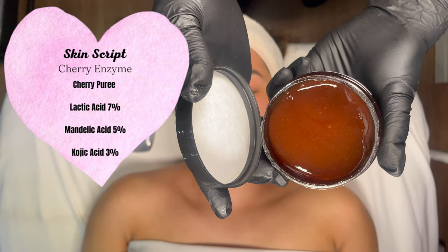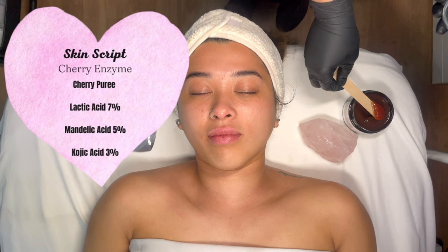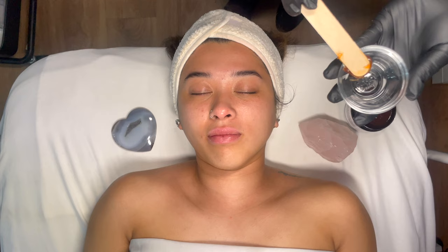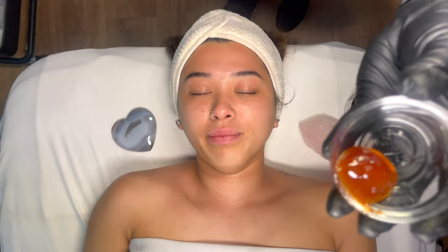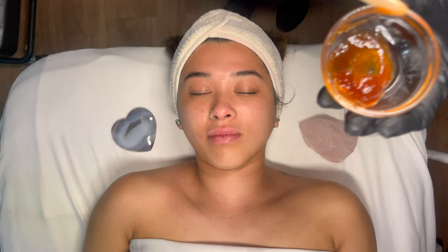The SKINSCRIPT Cherry Enzyme contains 9% lactic acid, 5% mandelic acid, 7% arbutin and 3% kojic acid. This is designed for normal and combination skin with pigmentation with antioxidant benefits. It promotes deep hydration that protects from environmental damage while relieving the surface signs of aging.